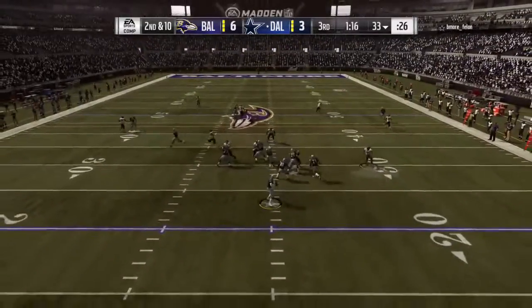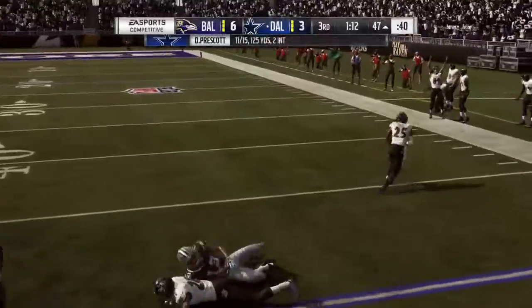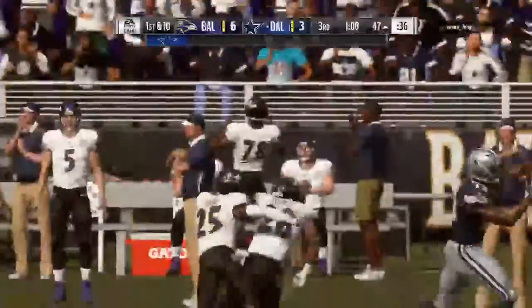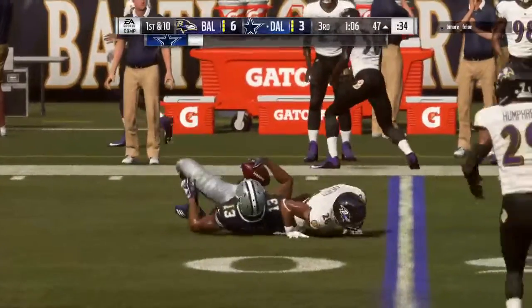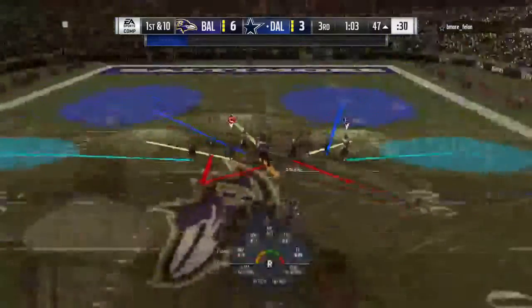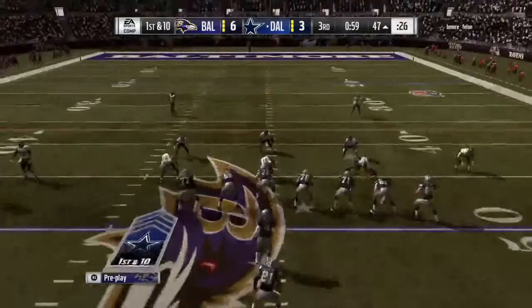Prescott from the gun. Throw right side, taken in by Gallup. And he'll be taken down, but not before they work it across midfield. 5th catch of the afternoon, and that gives him a 1st down. Still in search of their first touchdown of the game, but they're on the move. 1st and 10.